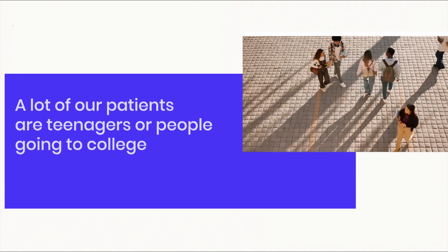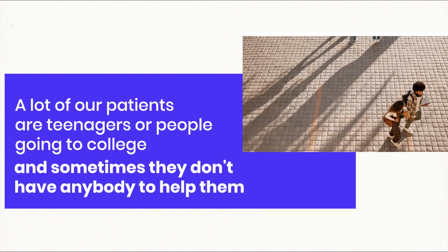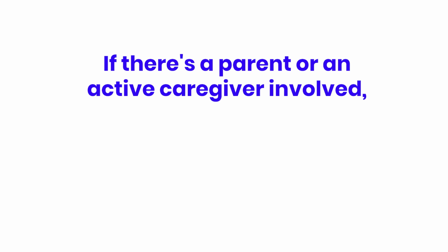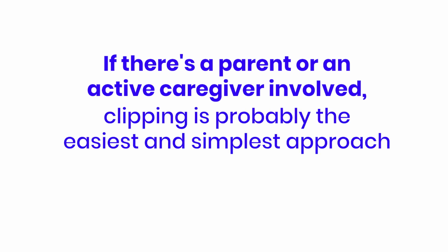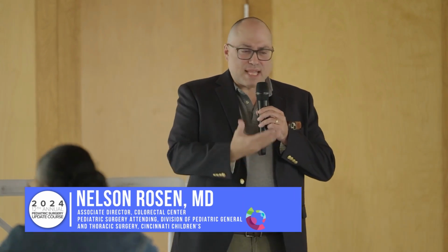Can you comment on techniques for hair removal and hygiene, shaving versus Nair-type agents or laser hair removal? A lot of our patients are teenagers or people going to college, and sometimes they don't have anybody to help them. If there's a parent or an active caregiver involved, we believe that clipping is probably the easiest and simplest approach, and having someone do it once a week is recommended. For the college student who lives alone and doesn't have a friend to say, hey, I feel comfortable with you clipping my bottom, that's not going to happen. Then Nair, and so we do also recommend that.